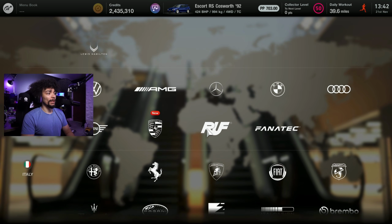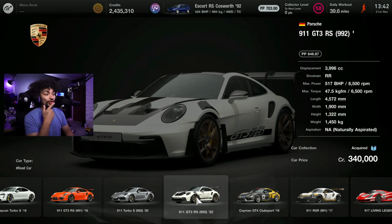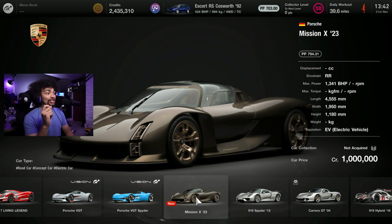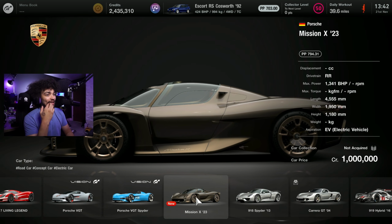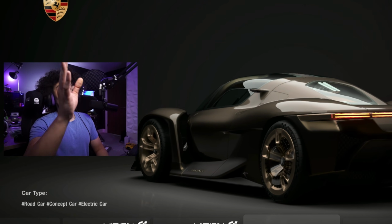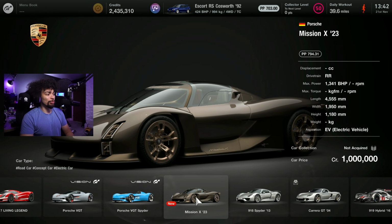What I want to do is check out a new car. So, of course, we have the 911 Turbo S 992, which I think the 992 is probably my favorite generation. We have now got the Mission X23. That now looks insane. When I first saw it, I was kind of like, what the hell is that? It didn't look like a Porsche. I genuinely thought it was some fake Arabian car that will never see the light of day. No, it's a damn Porsche, which is pretty sick.